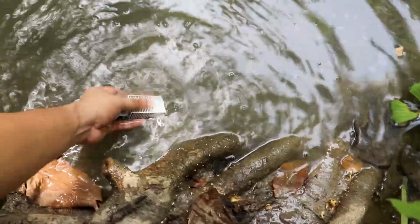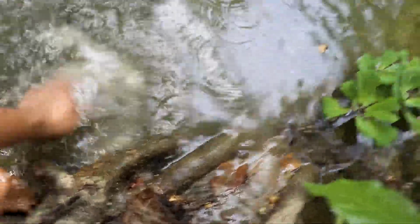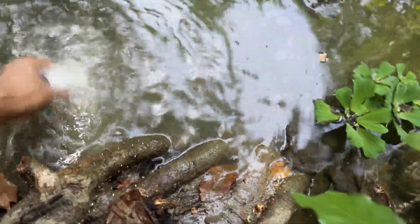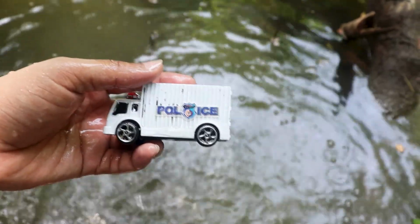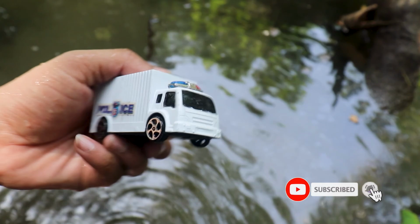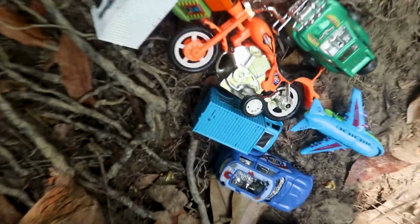It's police car. Wow, there is a lots of car vehicle. This is really nice. Wow, mini car truck is really nice. Wow, there is a lots of car.